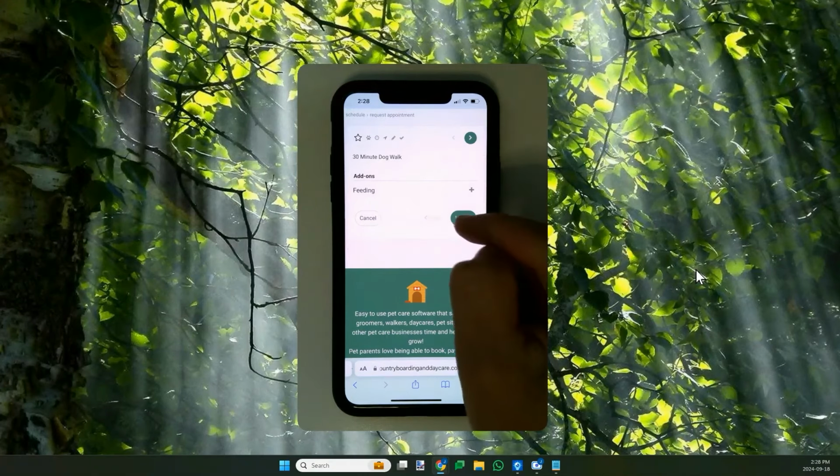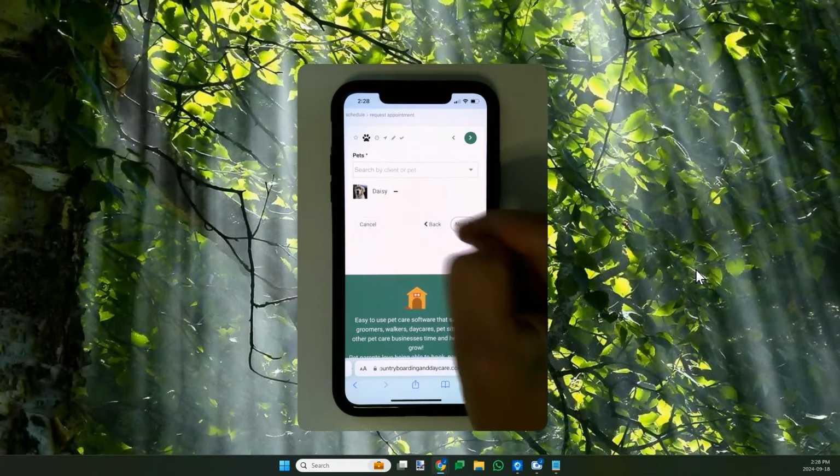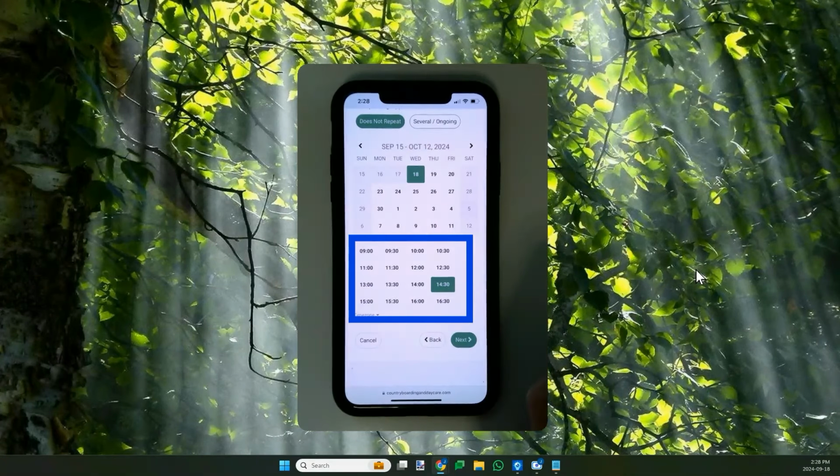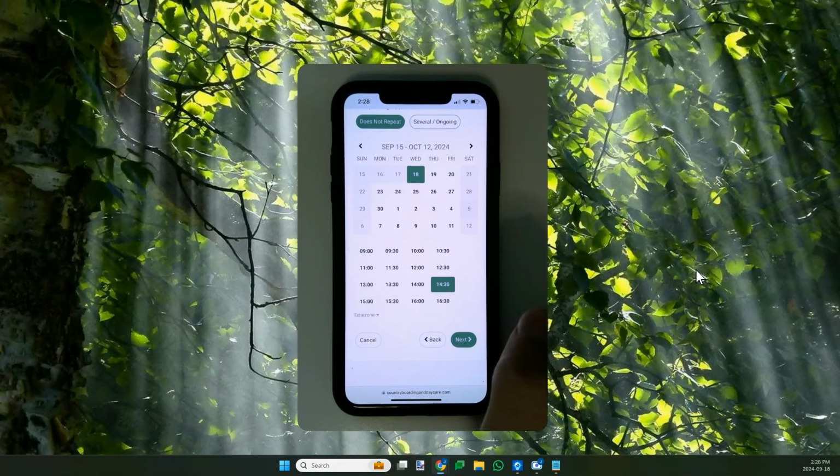30-minute dog walk, Daisy. The time options are different. Why? Because the grooming service was set up with labels, words, morning, afternoon, midday, let's say 11 a.m. to 2 p.m. in ranges. Those are called labels, whereas here we just have start time options. It's up to you how you want it to look. In this case, it's even in 24 hours.